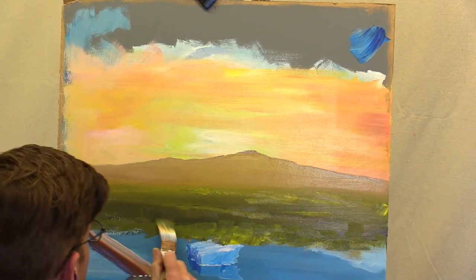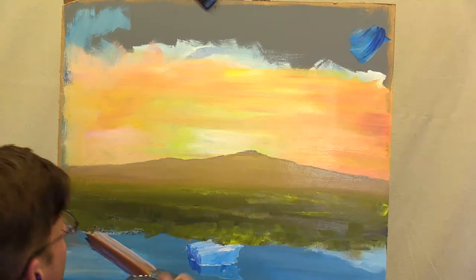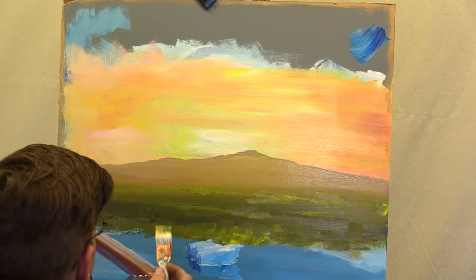So it's pretty weird. Why are you getting green out of black and yellow? Yeah. Because nobody taught me that in art school. Right. Yeah. That's true.